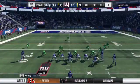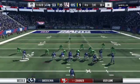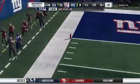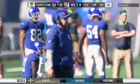All right, here we go. Green, 39. Got 4 down. Throwing on 1st down. Webb. And his throw is incomplete. The Pro Bowler Odell Beckham, the intended receiver. And that'll bring up 2nd down.